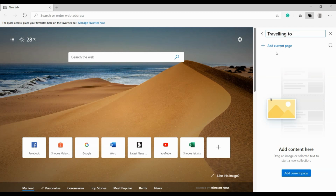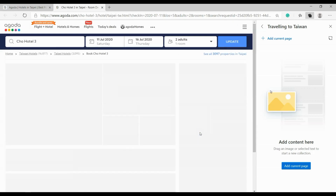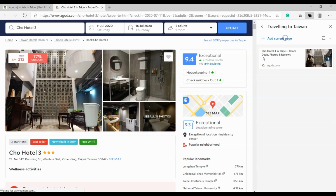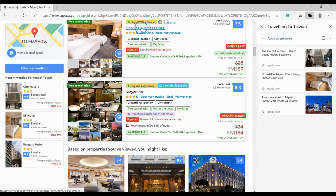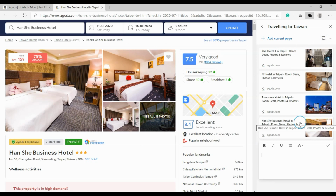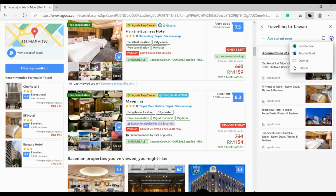For this demo, I will create a traveling to Taiwan collection. In this collection, I will keep all the accommodation information. Let's search hotel at Agoda. We may just click on the Add Current Page button to keep the page in our collection. We also may leave a note in the collection, change the text format and drag the note to the top. And we may also send the collection to Excel format or Word format. Whatever you are doing on the web, collections can help.